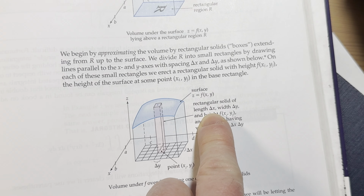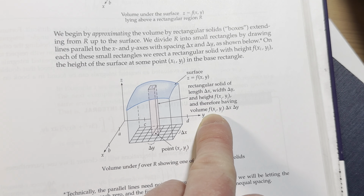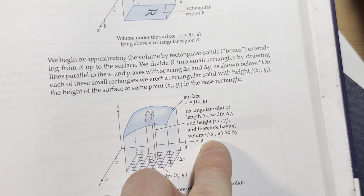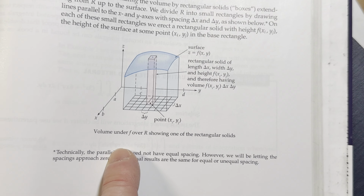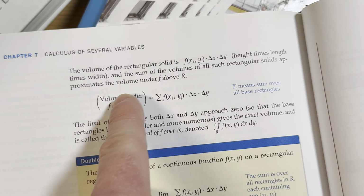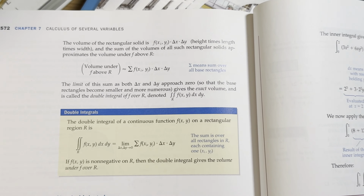Here's the little rectangular solid of length delta x and width delta y and height f of x, y. Right? Because that's the height, because that's the surface. So the surface determines the height. And therefore having the volume equal to that product. You see that? Cool, right? And then if we come over here, look at this beautiful explanation. And hopefully you're still with me. If not, it's okay. Rewind the video, watch it again. This is beautiful. Or you can get this book.